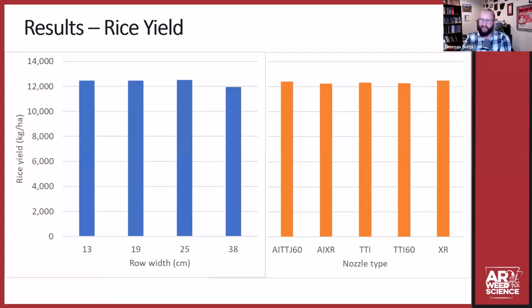So again, one of the summaries out of this was the same for drill row spacing as the previous specific aim. Narrow row spacings help us aid in barnyard grass or weed management. We can get away with some wider row spacings agronomically, but would have to implement some additional weed management tactics.